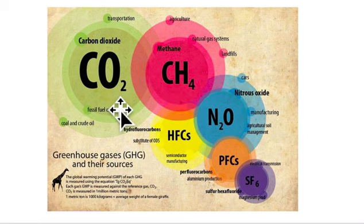if equal amounts of carbon dioxide and methane were released into the atmosphere, the harmful effects of methane far outstrip the effects of that equivalent amount of carbon dioxide, because the greenhouse gas potency of methane is higher than carbon dioxide. Similarly, the greenhouse gas potency of nitrous oxide is even higher than methane or carbon dioxide. So it's not a linear effect. It's kind of an interesting relationship. So you may encounter some information about those ideas.